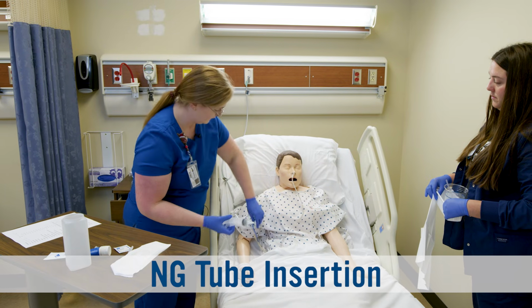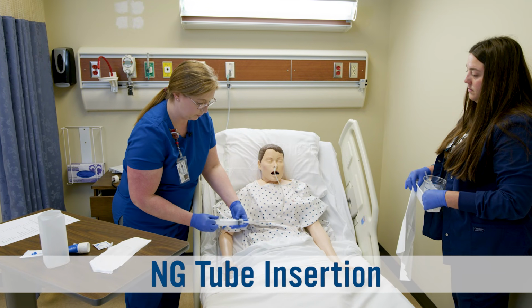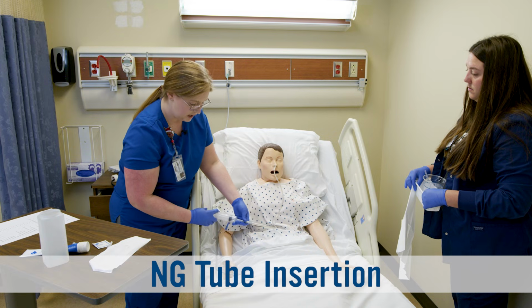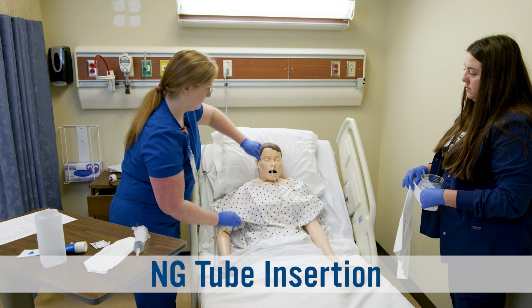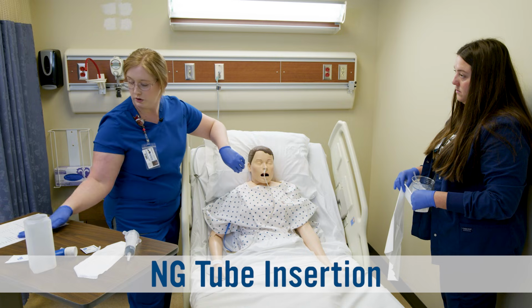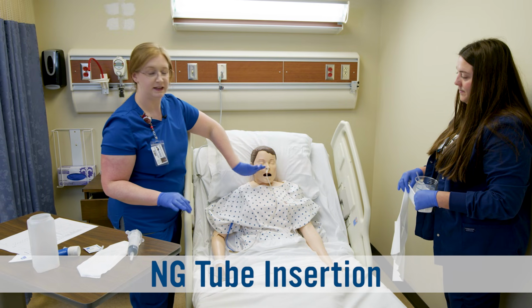If you just connect this to the tube like this and go ahead and pull back, then you can look at the gastric contents, and we'll check the pH and make sure that it is gastric contents. And then we also want to make sure the measurement stays the same. So if we're at 50, we're putting 50 centimeters on the chart. As far as the insertion goes, we want to make sure that that number stays at the nare.